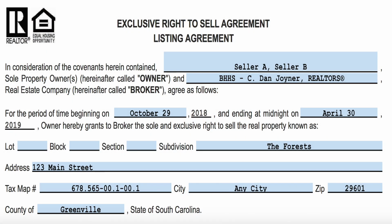And then it goes on for the period of time beginning on such and such date. Notice we've got October 29th. Today is October 29th, 2018. And it will continue on for a period of time, for example 3, 6, 9, 12 months, whatever the case may be.